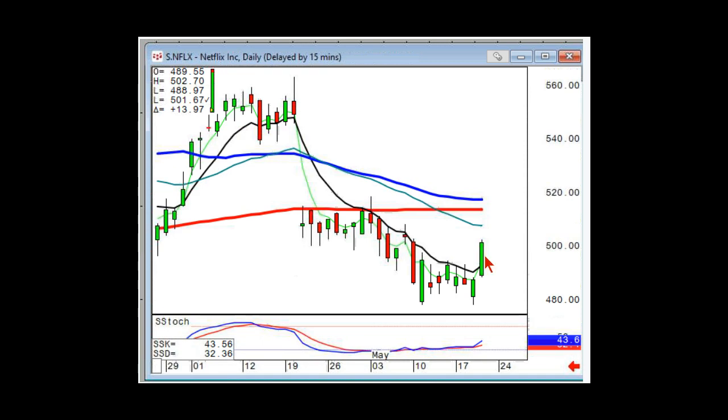Netflix broke out today, kind of that little belt hold. So what do you got going on here that makes this an attractive buy? First of all, you've got a piercing signal, one of the 12 major signals. Doji, doji, doji, doji, kind of a little belt hold gap up above the T-line. What's that tell you? Your downtrend is broken. Now you're in an uptrend.